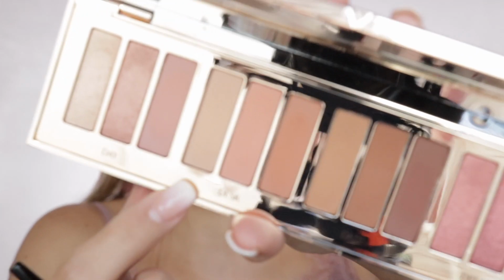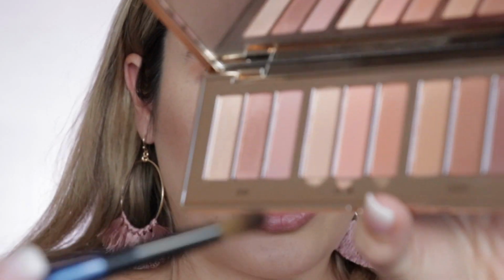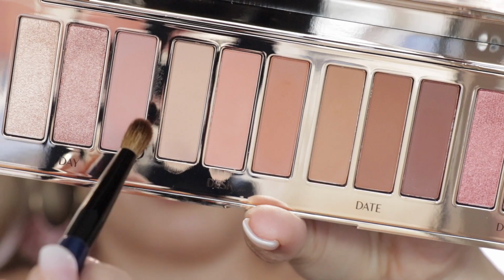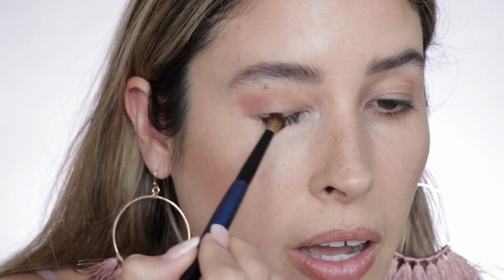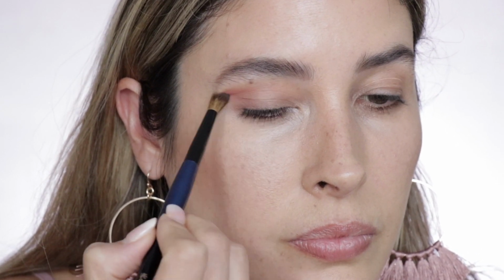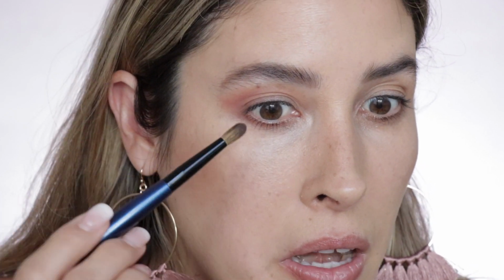Sonia G Classic Crease, I'm gonna go into the desk. I only have a little bit of concealer and setting powder on my eyelid right now. Sonia G Mini Booster, and I'm gonna go into Day Shade right here. And I'm just gonna take it on my outer V. And that has a lot of pigmentation, a lot of pigment. I'm gonna take that same shade on my lower lash line.